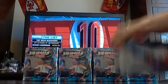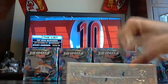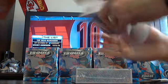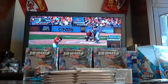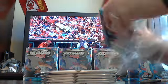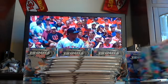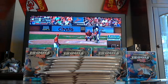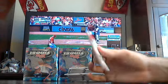Case number one. Finest Baseball. Good luck, guys. Two mini boxes. One auto per mini box, I believe. Number one. Number two. Master Box. Number one. Finest Baseball today, guys. Good luck. Then after this, we'll do Prime Hockey.